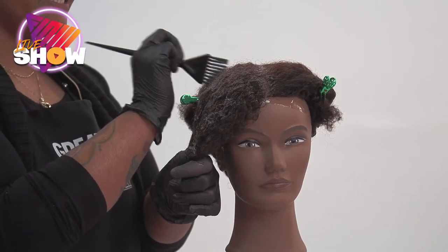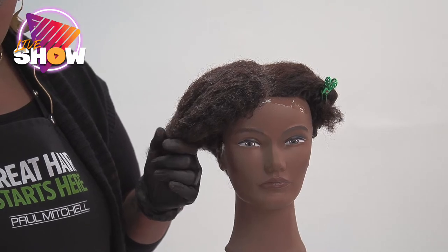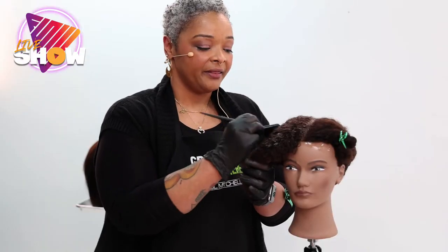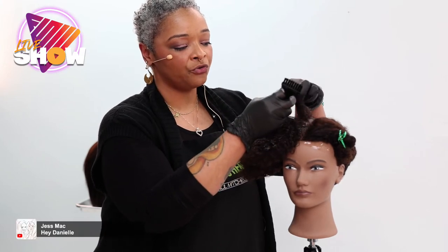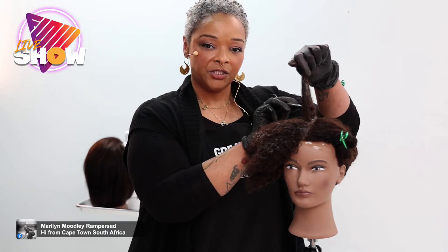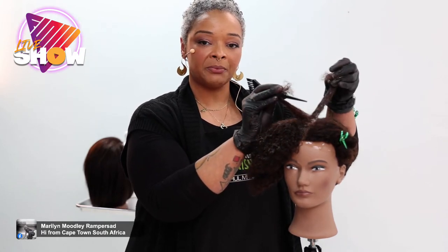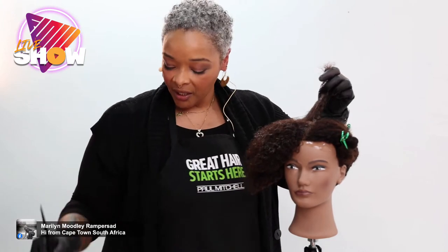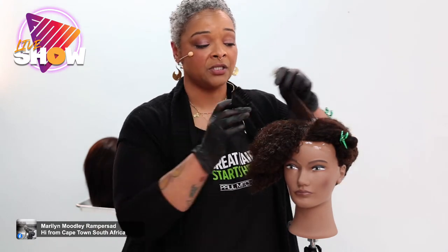So always outline your sections. If you know that somebody is extremely color or chemical sensitive, then you can go through without grazing against the scalp. So usually I'll go in just about midway through the hair and then section, so I'm not touching the actual scalp. And like I said, using just that soft bristle brush, you can base in between those sections before you get into the relaxer itself.